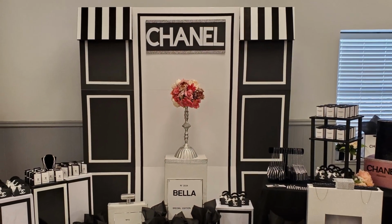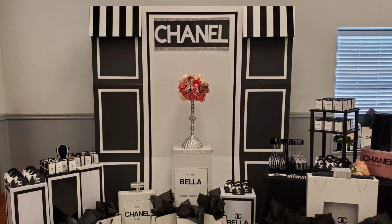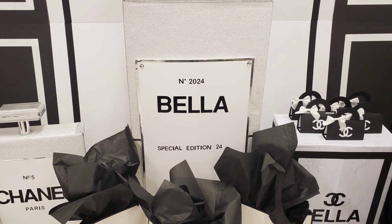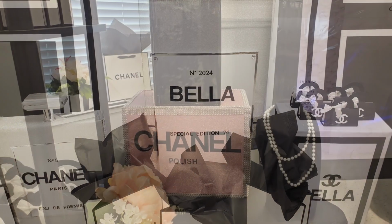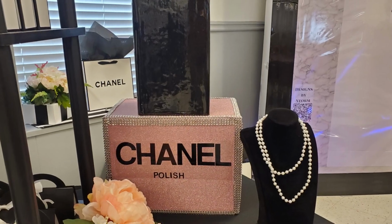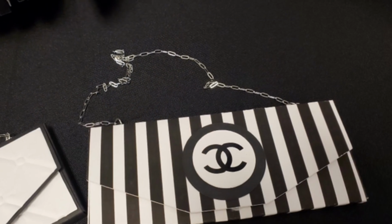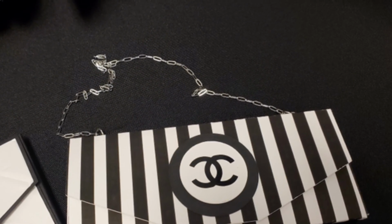Our Chanel boutique is ready to be shopped. While I provided the store displays, someone else provided the gifts or party favors. Guests were invited to choose one favor to take home to remember this unforgettable special occasion.